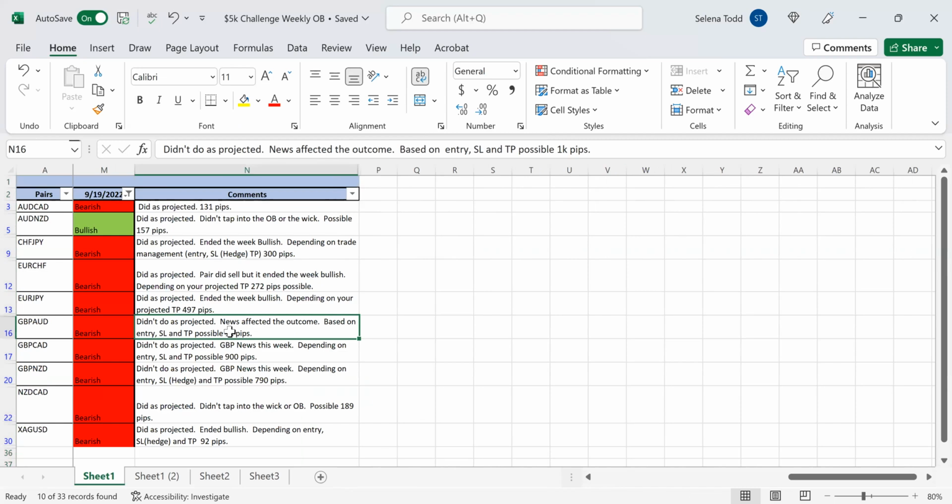When I said they didn't do as projected, if I'm not mistaken, they bought first, right? So they sold first. Okay, so that's an error then. Yeah, so if you pull up the GN or any of the G charts that you see, it dropped a crazy amount of pips Sunday, and then they intervened.